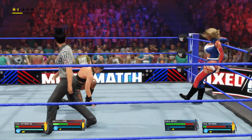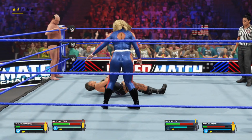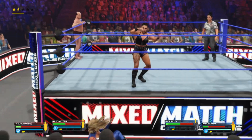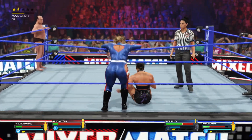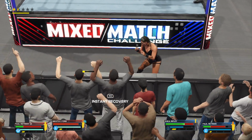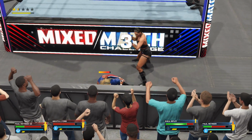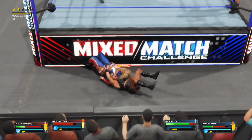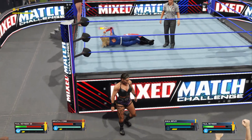Catching a drop kick. Big boot. Jeez. Chair kick. Clothesline. Oh, that'll leave a mark. Impressive sequence by Riplay. Throws her back in from ringside.